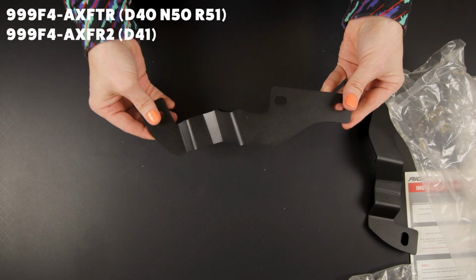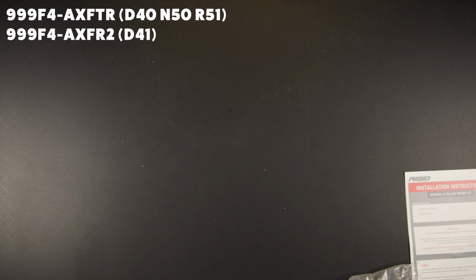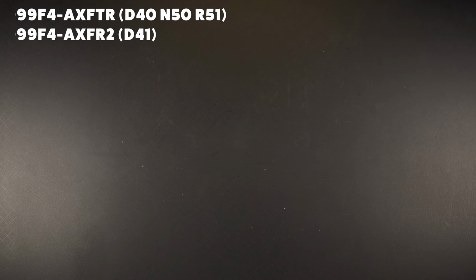These brackets are custom made for your truck. There's a part number for the D41, which is what we showed you here and what we have. Then there's a separate part number for the D40, N50, R51. They're definitely different brackets. I've seen the pictures of the other ones, and they definitely look a lot different. And these are made out of aluminum, so it'll save you a lot of weight. Powder coated black, with a textured finish. They look really nice.